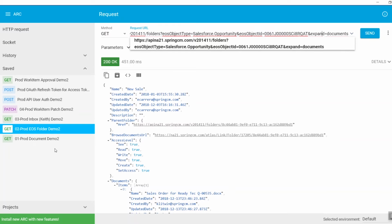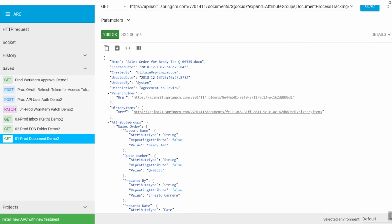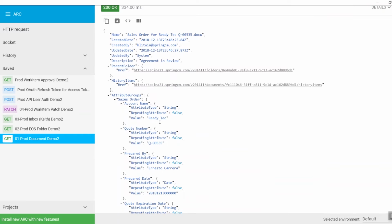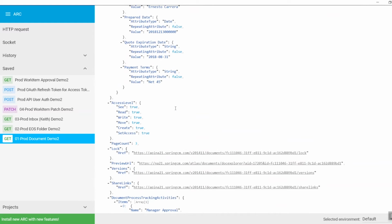So let's go back to our document object and look at that a little bit further. And as we scroll down, we can see some of the objects like attribute groups are expanded. And that's because on the query string here, I said, when you give me this document, I don't want to make callbacks like I just did for the folder. Just give me all the attribute groups and this other object, document process tracking activities, right on the first call. And so here you can see, just like we saw in the UI, we can see things like our quote number, who prepared the document, the quote expiration, and things like that. And that could be used in our custom mobile app to show the end user.